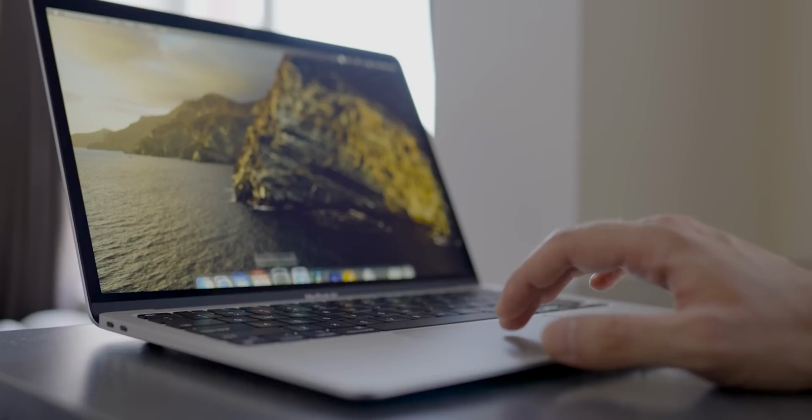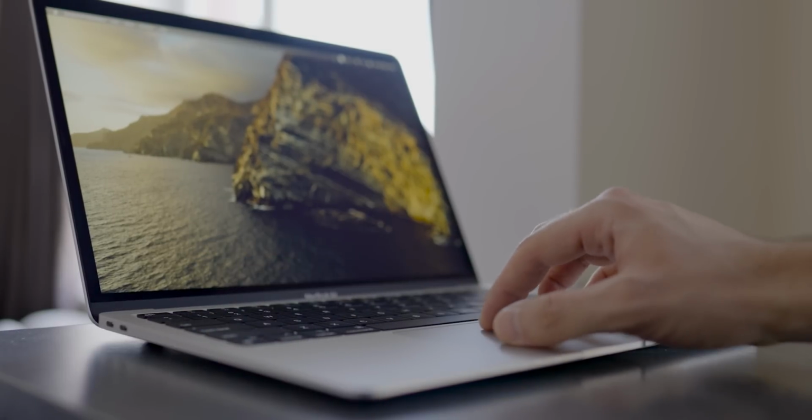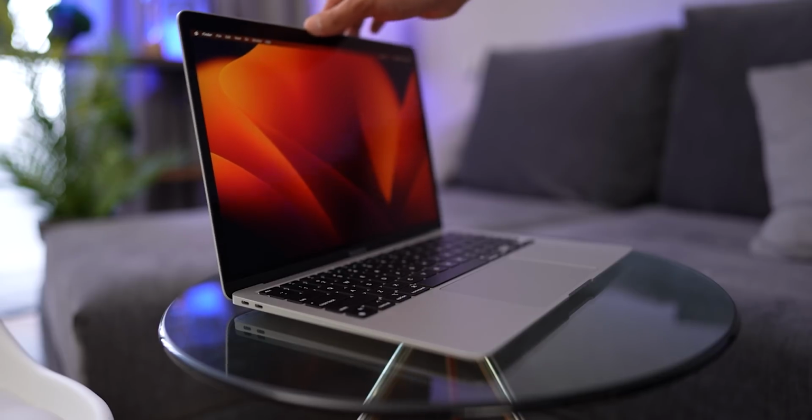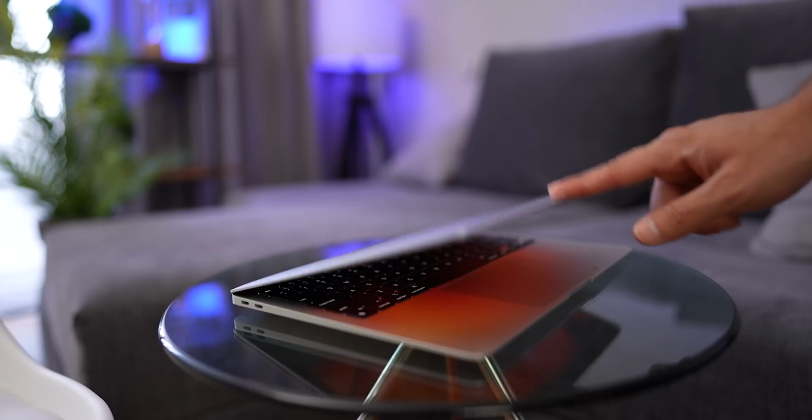And let's not forget about the portability factor. The MacBook Air is slim and lightweight, making it the perfect laptop for anyone who's constantly on the go. So if you are in the market for a laptop and looking for a great deal, the M1 MacBook Air is definitely worth considering. With its powerful features and affordable price point, it's a laptop that won't disappoint. You have my word.